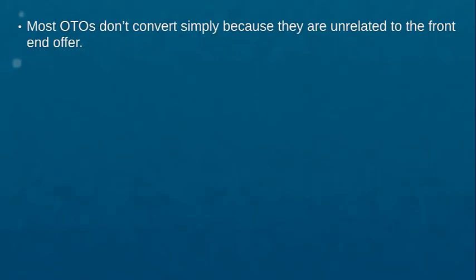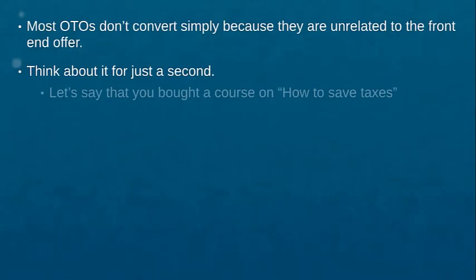So most one-time offers don't convert simply because they are unrelated to the front end offer. And while that does seem like a no-brainer, that's a very, very common mistake. And that's totally fine, because now you can improve it. But think about it for just a second.